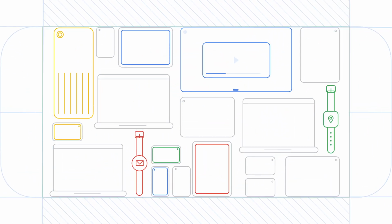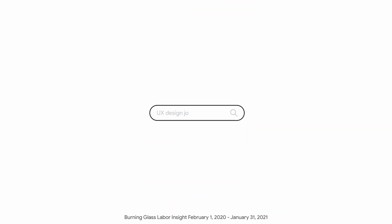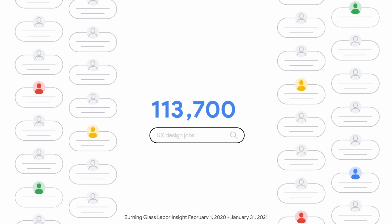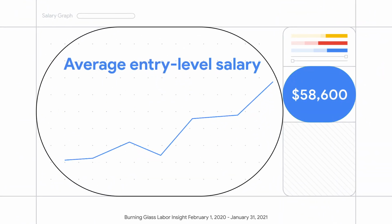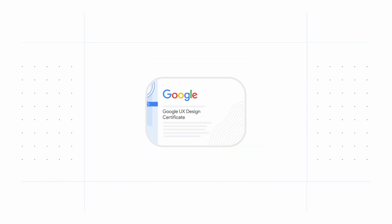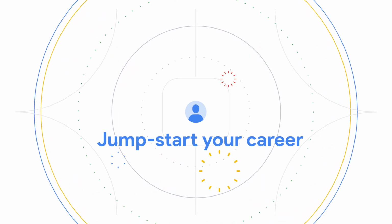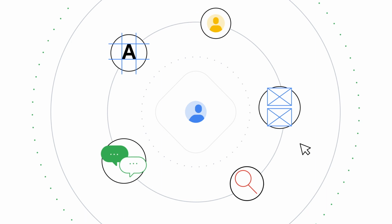As the digital world continues to expand, good user experience, or UX, is essential. There are over 113,700 job openings in UX design. The average entry-level salary in UX design is $58,600. This is why we developed the Google UX Design Certificate to help jumpstart your career in this growing field. Now, let's explore what UX is all about.